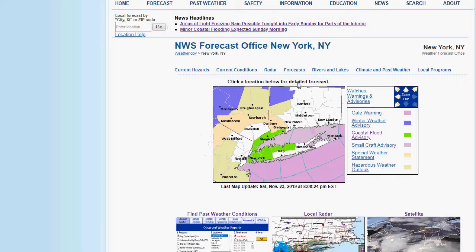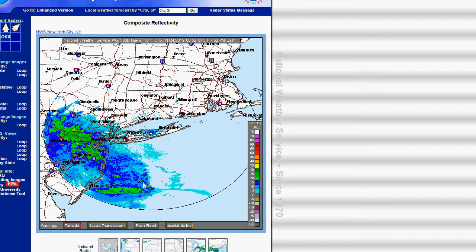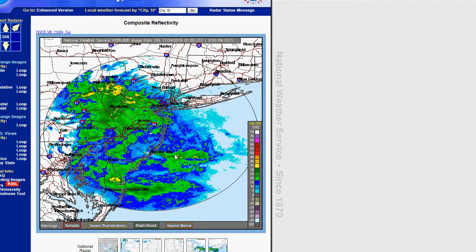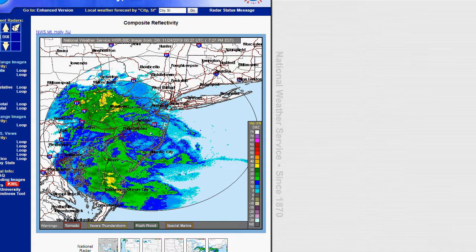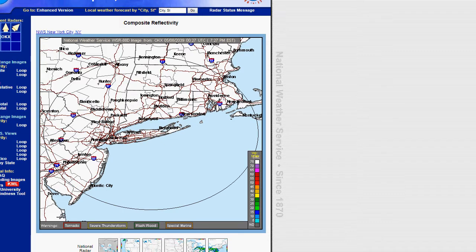So let's take a look and see what's going on with the radar, because we already have rain moving into the area. Probably within the next hour or so, it's going to start raining. Must be a glitch there. I don't know why that last frame is missing, but you can see next hour or so, it's going to start raining. The rain is already over New Jersey and Pennsylvania, moving into our area. More rain on the way for us, unfortunately.